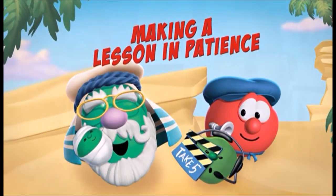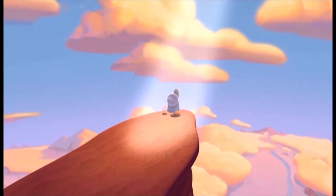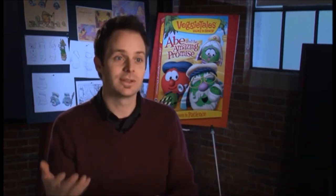It's really a story about faith. It's a story about doing the right thing. It's a story about just following God. There are a number of topics that we want to teach about that are pretty varied in how you can teach them. Patience is one of those, which you can teach from the side of waiting or the side of being patient and being diligent.